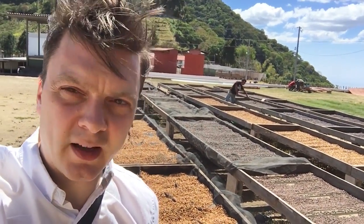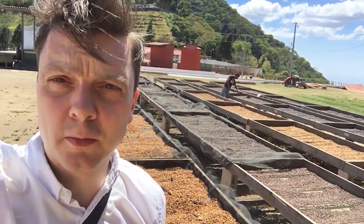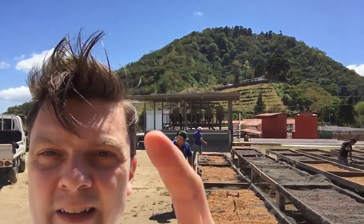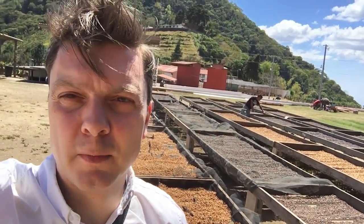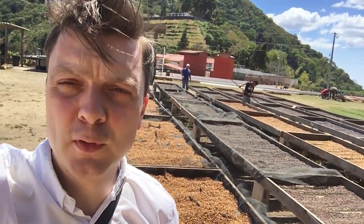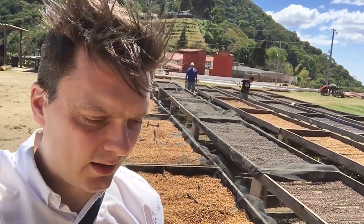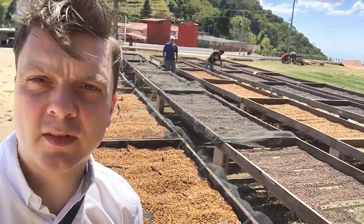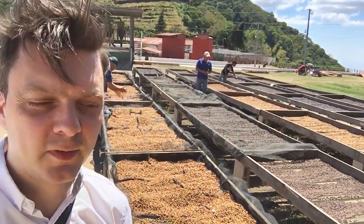But still I prefer his washed bourbons from the top of the volcano that's behind me here, on top there. In my opinion, those are the really best coffees. They're so sweet and subtle fruit, very chocolatey. But you know, there's a lot of clients who really love these honey and natural processed coffees. Maybe we'll buy a bag or something this year, we'll see.